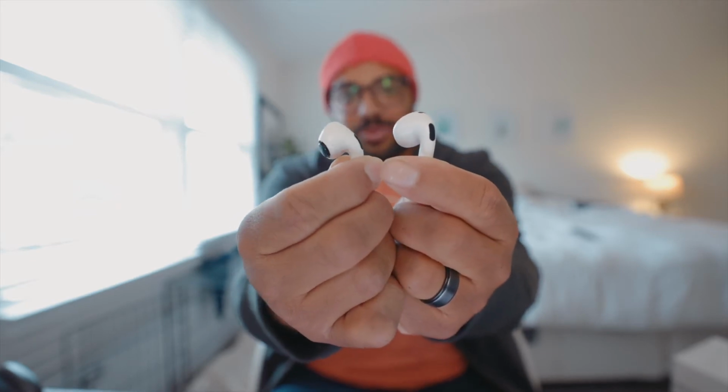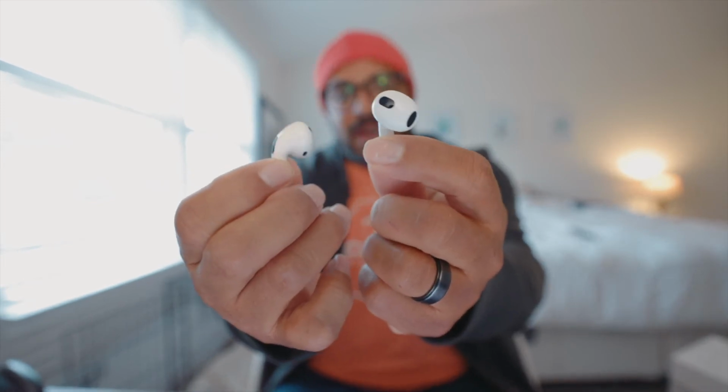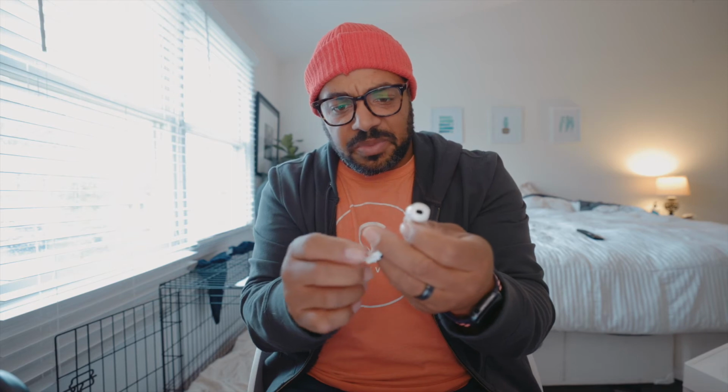The only real difference, I think, is that you have a longer mesh here versus what you have here. If you were to put these side by side, I don't think anyone who didn't know anything about AirPods would be able to really tell them apart. Now, the AirPod Pros sound fine, for what you're using them for. Even with the noise cancellation, if you can get a good fit, they sound great.